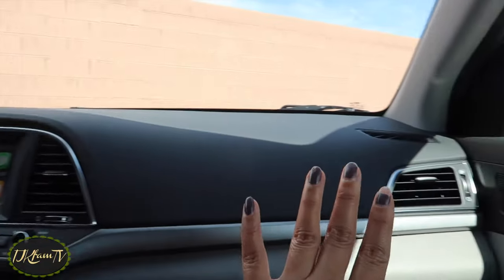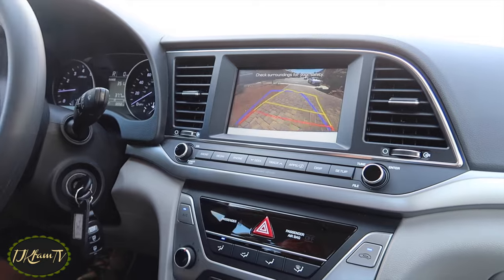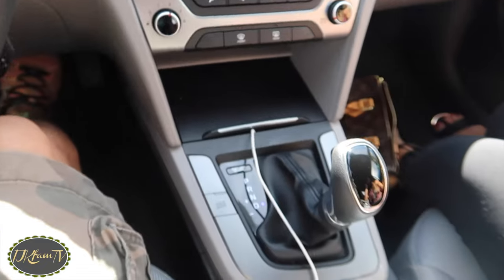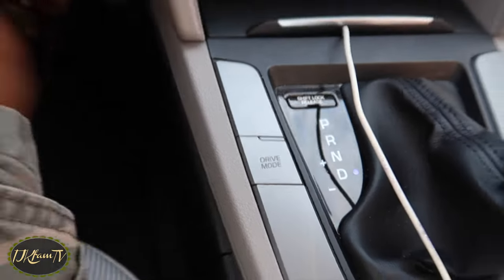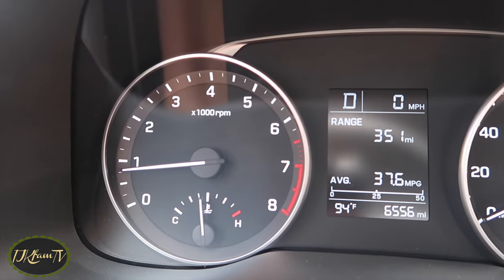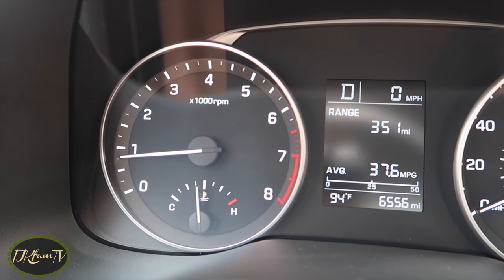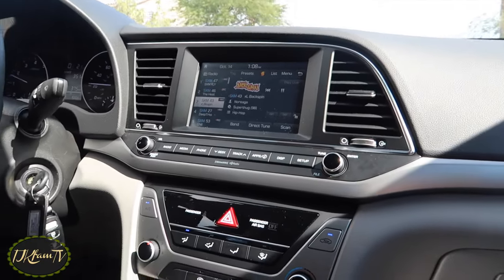This does have cup holders in the back. Everybody in the back is gonna have to depend on the vents up here. It's got a backup camera. This car does have a drive selector mode. You can go from regular drive mode to eco, sport, and then the regular. This also has XM radio, and as you can see right here, it's pretty self-explanatory.